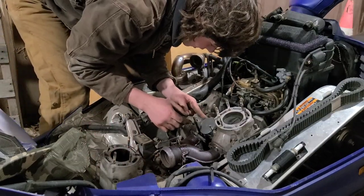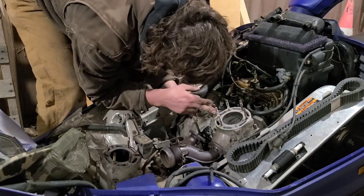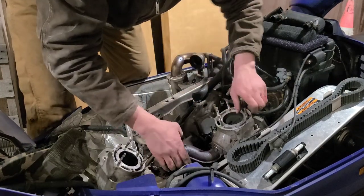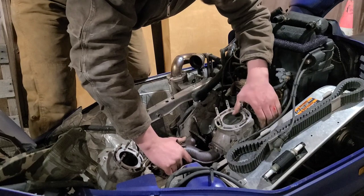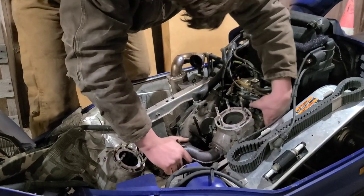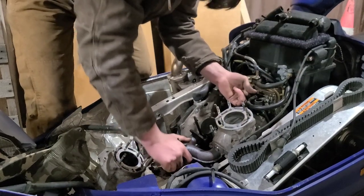Holy cow, these pistons are garbage. These things are garbage for sure. Pull this boy up. Give her a yank and a jank. Pull this boy up. Come on.